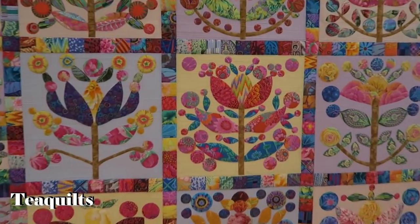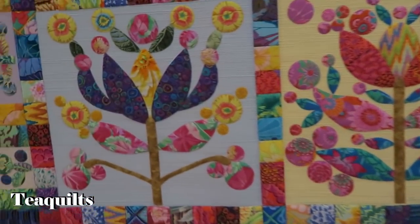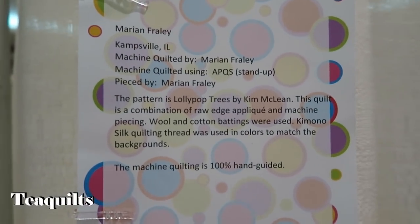I've either seen this pattern or got this pattern. Maybe it's in a book. But it's beautiful. See, this pattern is lollipop trees. Very nice.